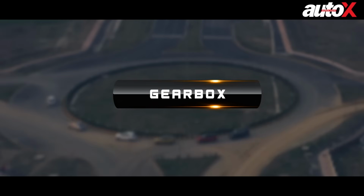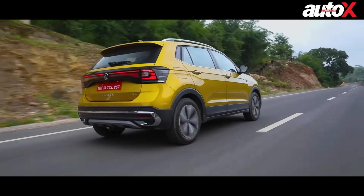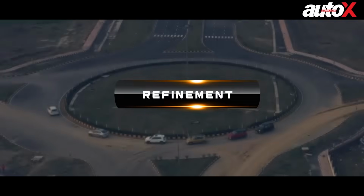Then there's a gearbox, which is again a DSG, and I think it has got paddle shifters as well. So driving this car on your favorite bit of road, I think it's quite involving, in the sense that the gear shifts are very snappy, and you can use these paddle shifters, engine braking, everything. Yep. So the engine and gearbox, I think they are perfectly tuned and they complement each other so well.